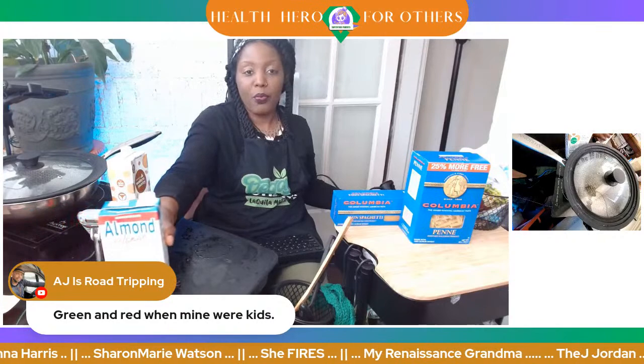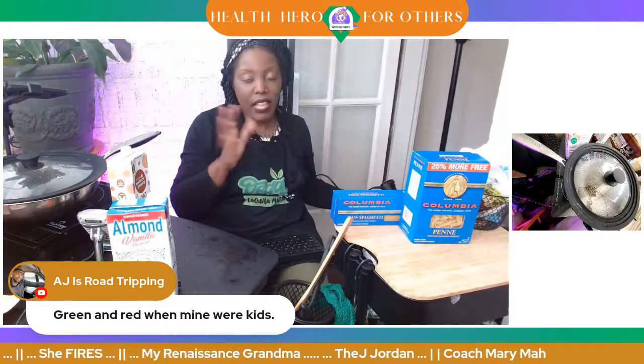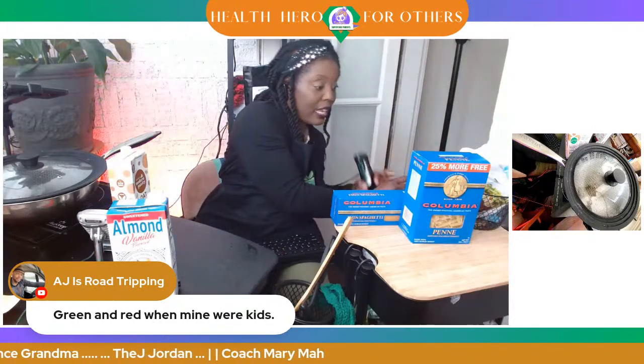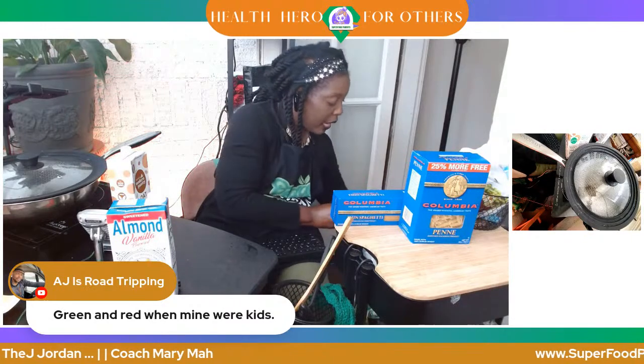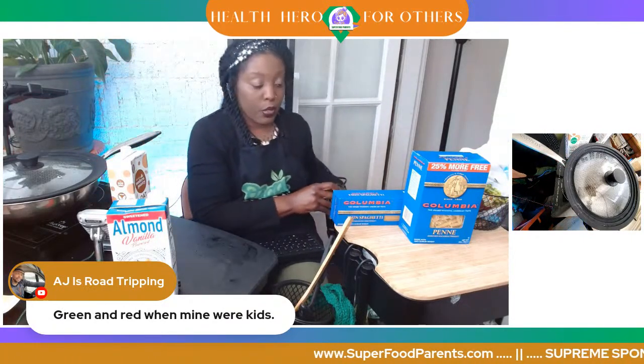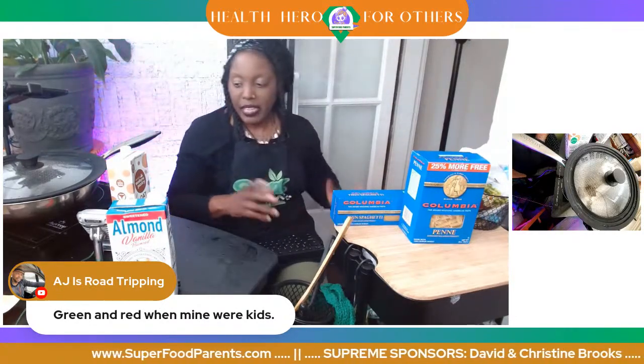Green and red, kids don't like seeing green. They don't like seeing red. And not just kids, but adults. Like I said, everybody really, I've noticed, they have an aversion to seeing those colors in their foods. Even though those are food colors, they're like, nope, I can't do it.